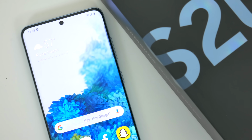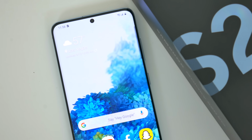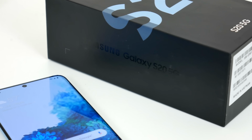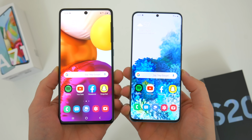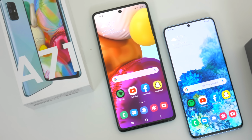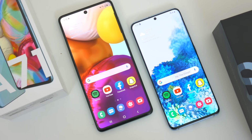If you can get the S20 at a discount, trade in a phone, snag a bundle deal, wait a couple months even for the price to go down, then by all means, go for it. It's a great phone. But for less than half the price, the A71 I think is maybe 80 to 85% as good as the S20, and overall will be a solid device for anyone who picks one up.